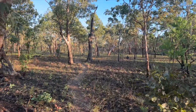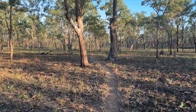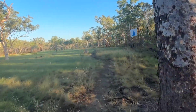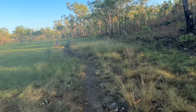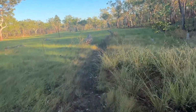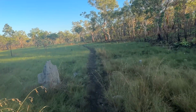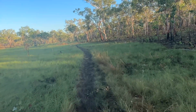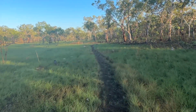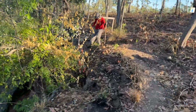It's a pretty little valley. So we just passed some fairly fresh buffalo shit sitting in the middle of the track. It'd be pretty cool to see a buffalo. Well, cool, not cool though. They wrecked the place, but it would add a bit of excitement to the morning. We're just dropping into a place called the Amphitheatre now. Should be down these ladders.